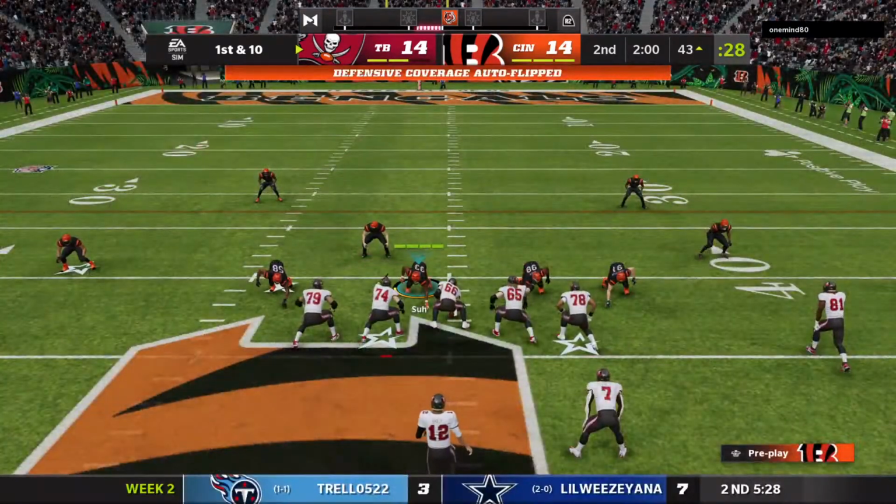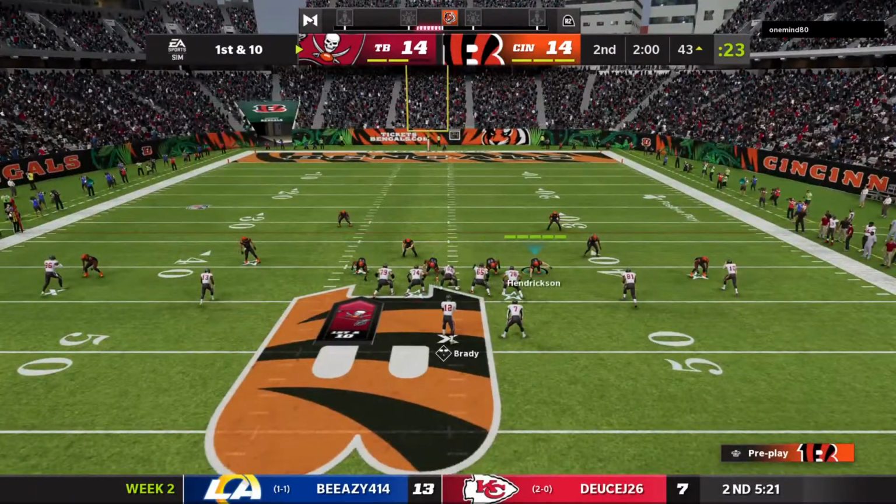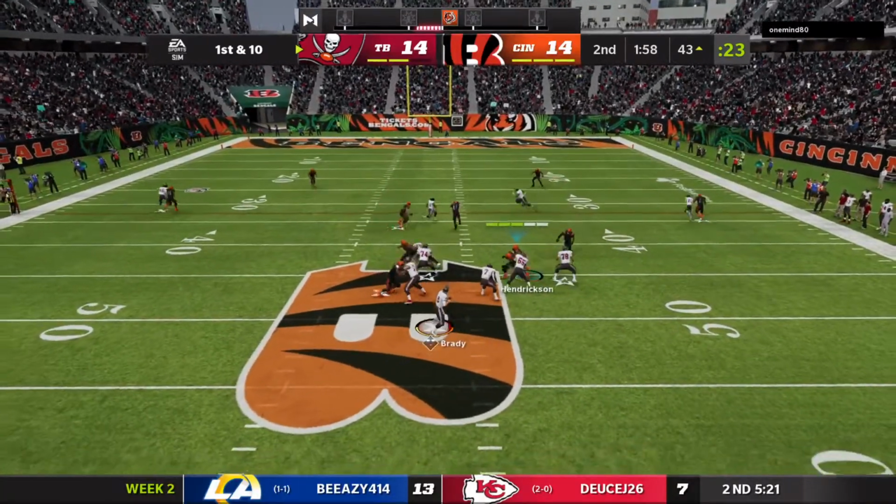A reminder coming up at halftime. We'll head to Orlando. Standing by there, Jonathan Coachman. He'll have stats and scores from around the NFL in this second week of the regular season.